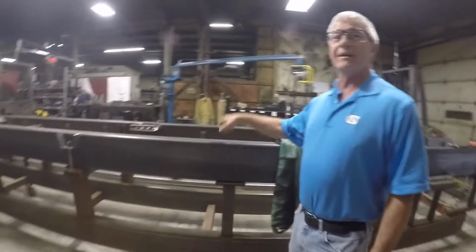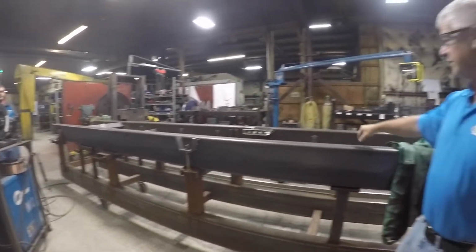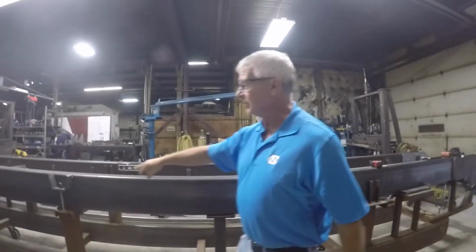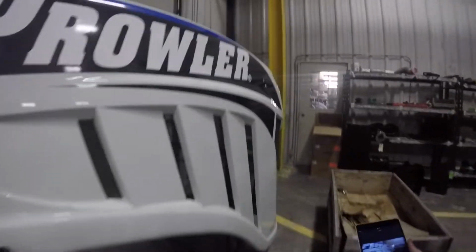Okay, so first of all, we get sales orders from our salesmen, and they come complete with all the options that we make on them. And then we start with the frame that you saw back in the weld area, and we build all the parts for the frame, all the parts that get bolted to the unit, and then we also build all the parts for the options that the customer chooses.